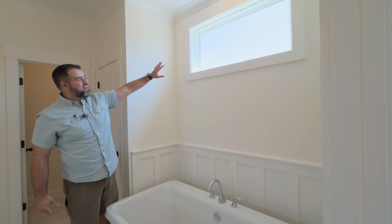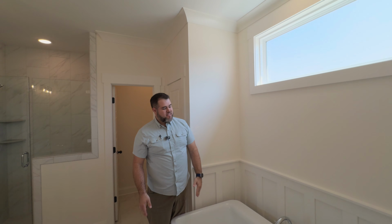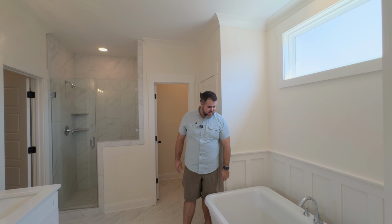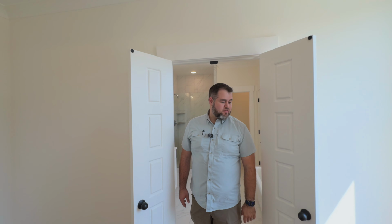And that's how you got the window. Yeah, a little natural light. So you couldn't have that in the last one, just the way it was laid out. So this one, you got some nice natural light coming in there. Easily 100% big boy approved, throne room certified, all the way around.